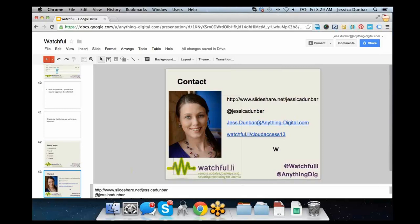Dom posted a question. Does Watchful do malware monitoring and cleanup? Not really, not as a deep scanner, but we are working with Sucuri. So in the Watchful dashboard, you can run a Sucuri scan, and you receive an alert if one of your critical files is modified. But it's not a full scanner. We are working now to try to find a solution, maybe with an app, to do an external scanner.